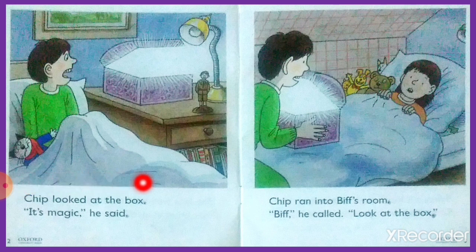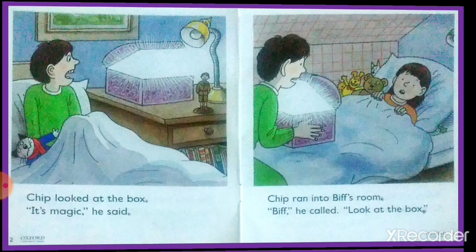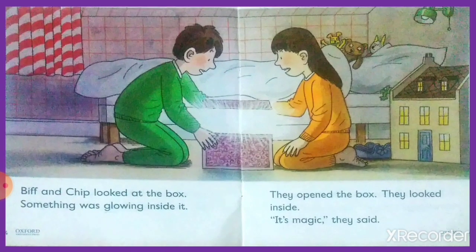Chip looked at the box. It's magic, he said. Chip ran into Biff's room. Biff, he called, look at the box. Come on the next page. It is page number 4 and 5.